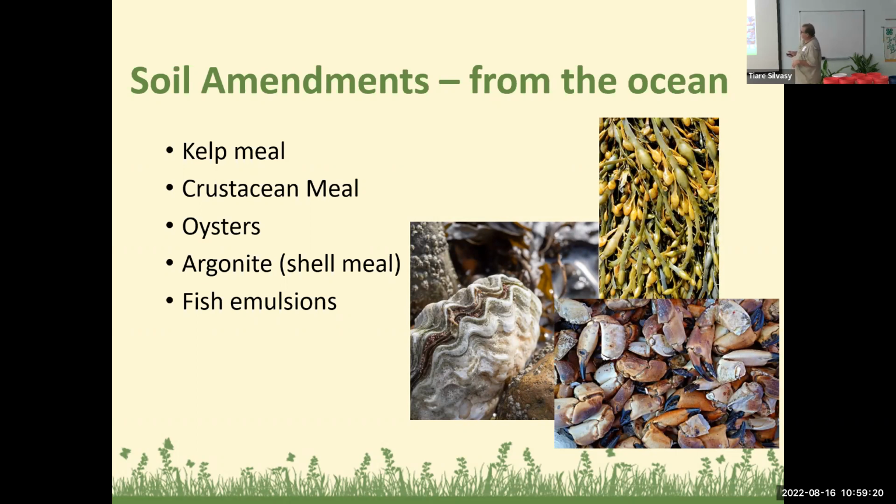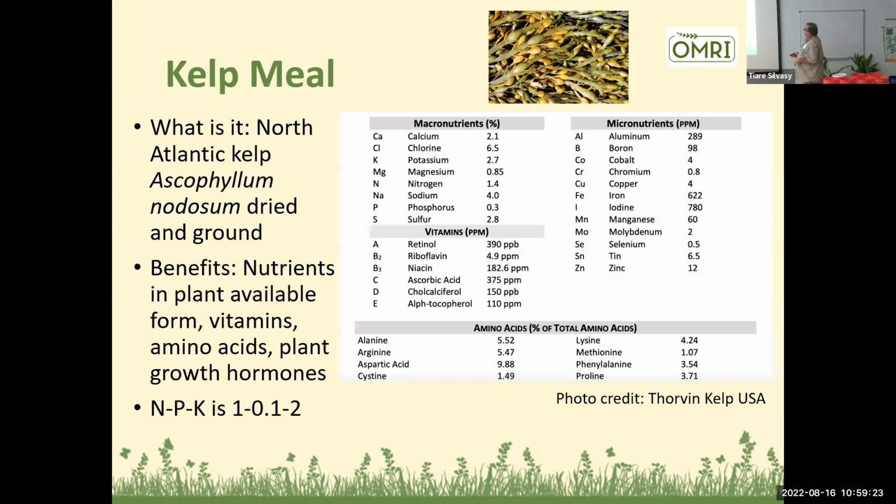And then there's fish emulsions. Okay. Kelp meal. Let's see. So kelp meal.